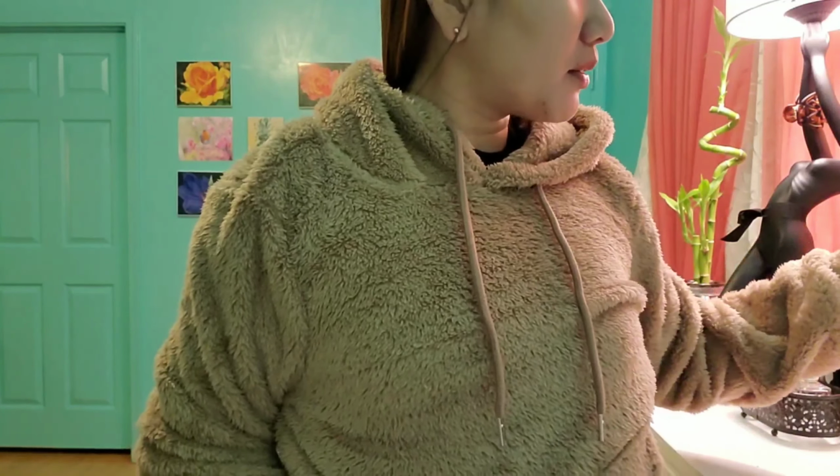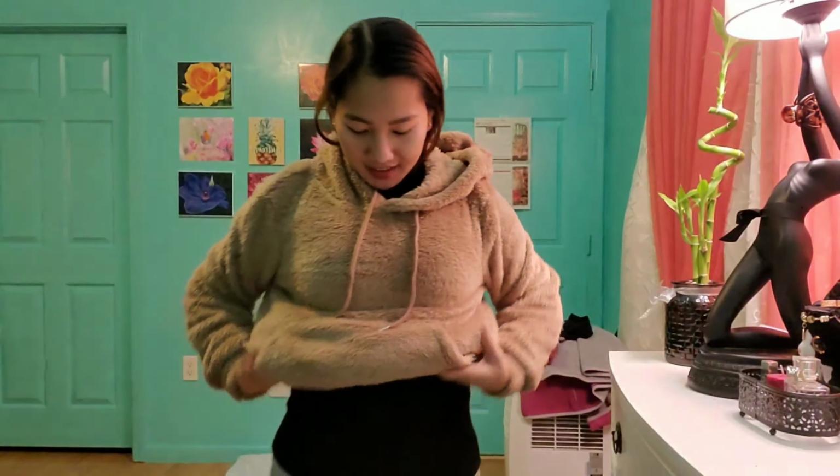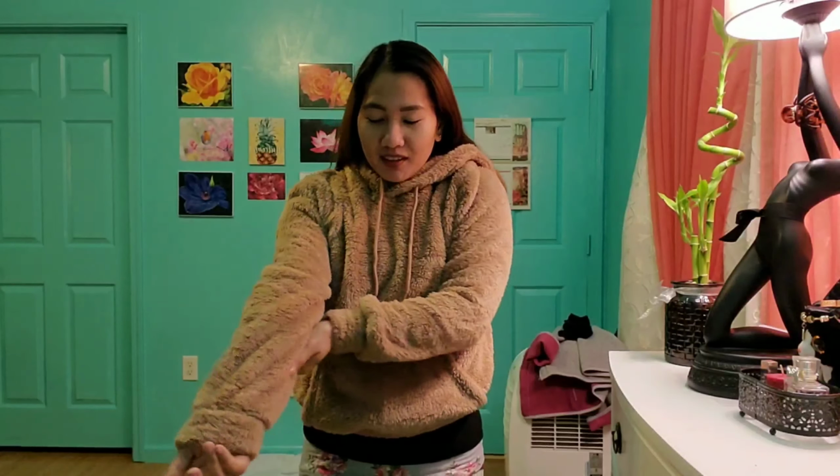Ayan. So, this one, guys. Mga beb, nakuha ko siya ng $12. Halaka. Ang ganda-ganda niya, be. Perfect for winter. So, wow.